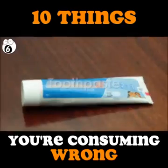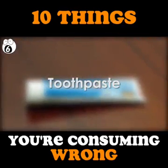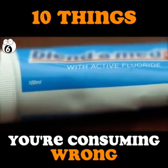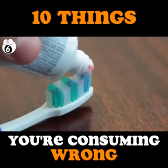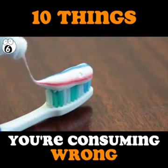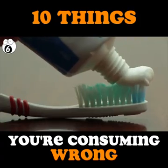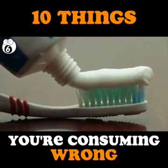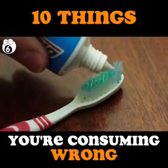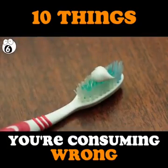Number 6. Toothpaste. It's not a food, but toothpaste is also expended by use, so it's cost-effective to consume it properly. The first mistake people make when using toothpaste relates to the amount of it they use. Many people run a long strip of toothpaste across the surface of bristles on their toothbrush, but this is actually too much toothpaste. A pea-sized amount is plenty.